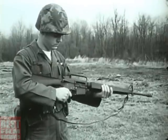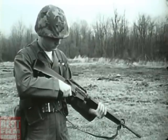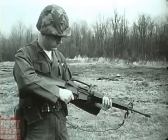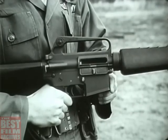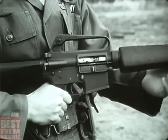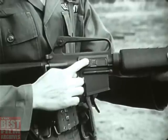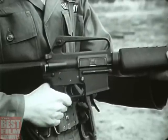Remember, the rifle is clear only when the bolt is to the rear. There is no round in the chamber, the magazine is removed, and the selector lever is on safe. Although the configuration of the XM16E1 is distinctive, its cycle of operation and functioning are similar to other military rifles with automatic capabilities.